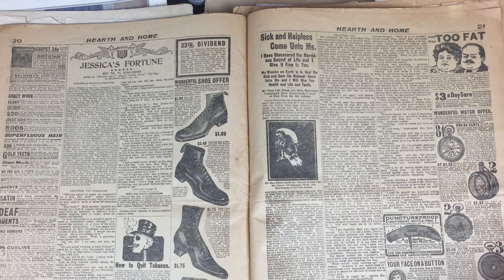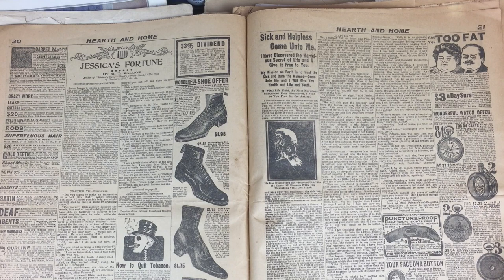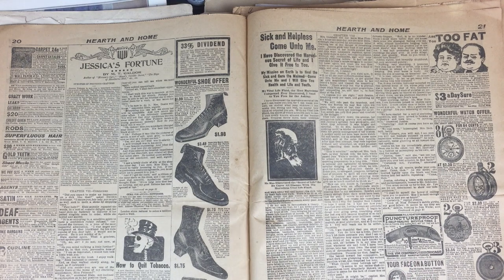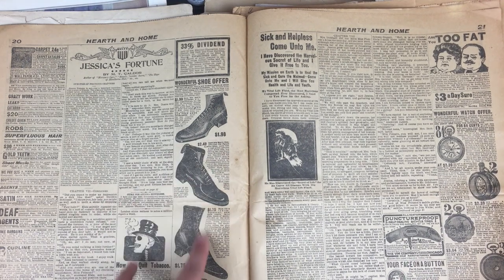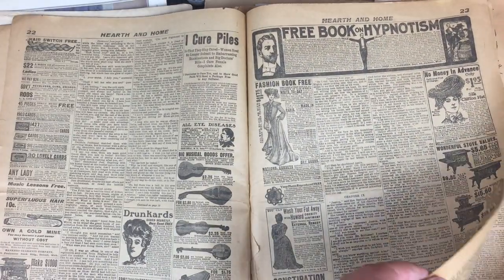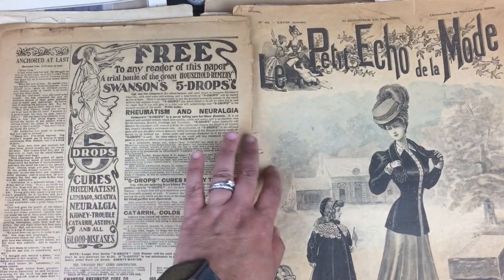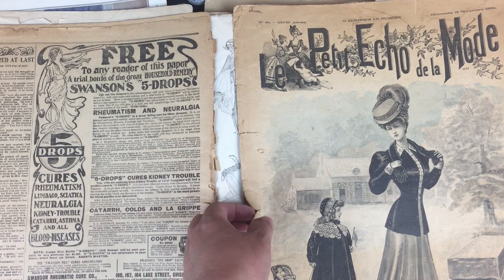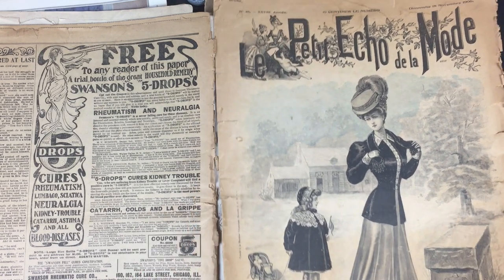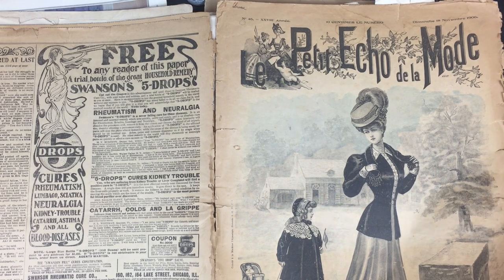Beautiful stopwatches. Not stopwatches. Oh my gosh, I'm having a moment. Those are beautiful watches. Look at these shoes. Oh my goodness. Oh my gosh. This is from November 1906. How gorgeous. I have to be careful.